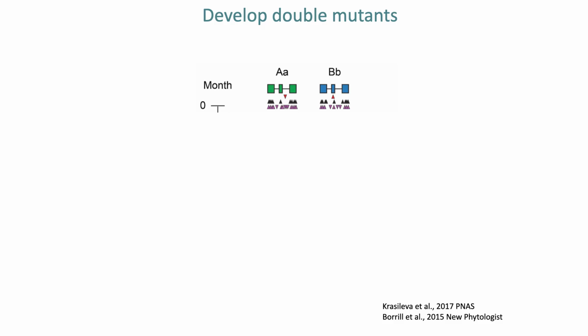So to do this, we took a jump into tetraploid wheat. So this one is a bit more simple. We just have 2 gene copies. This is really for practical reasons to save time, because we need to cross together mutants in each gene copy to make sure we've completely knocked out the gene.